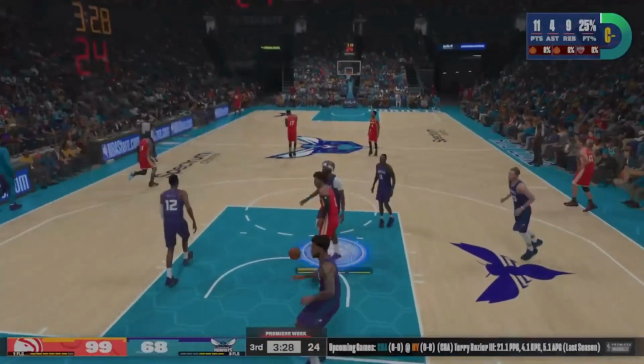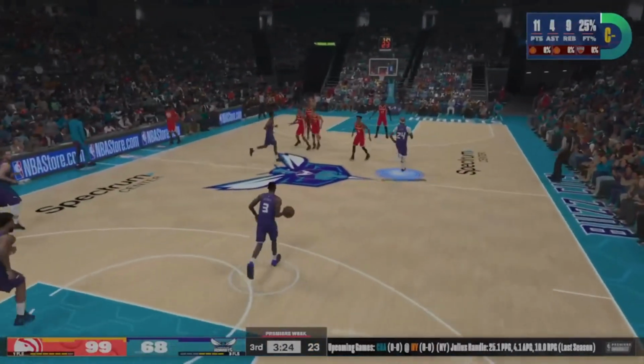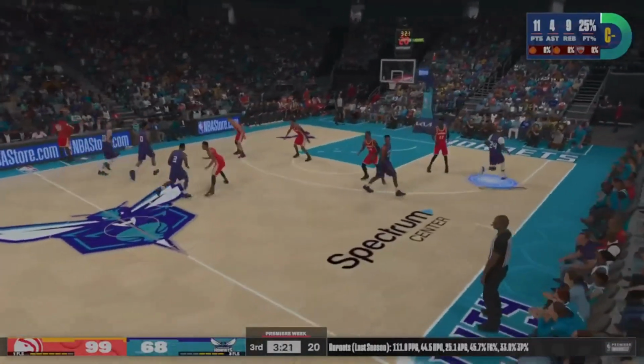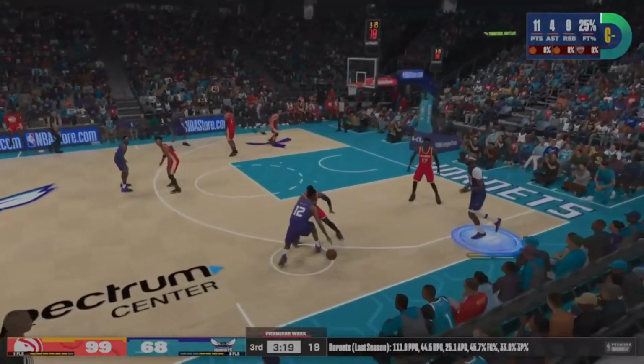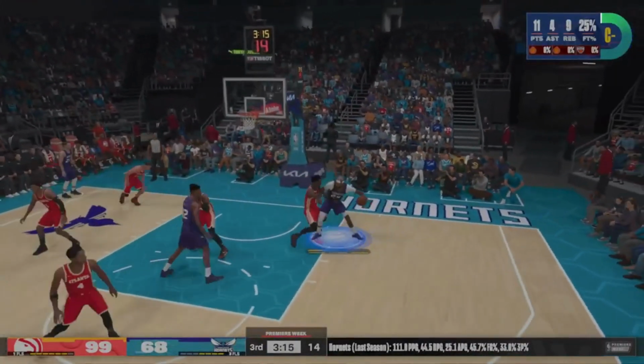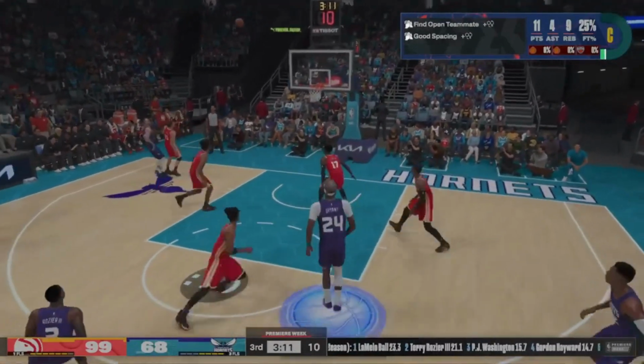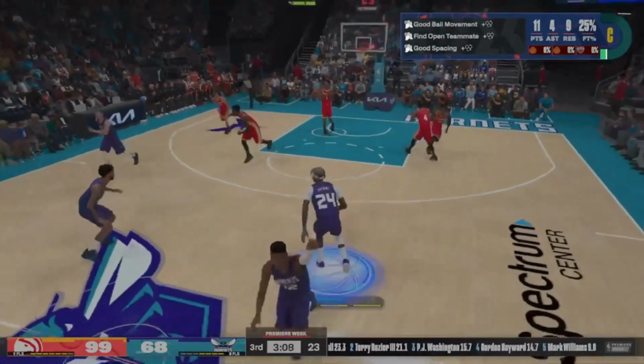A nice shot by Bogdanovic. Great shooting off the pass. Get the feet set. Good balance. Bogdanovic dangerous. Pass to Miller. And here is Bryant. And they double up MP. Here's Hayward. No good on the shot, a bit long that time.